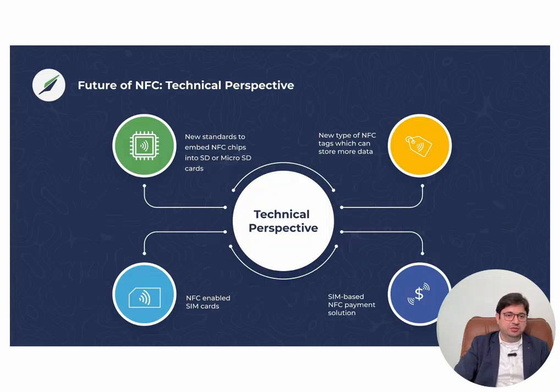Future of NFC. We have already seen good projections. In future, if we speak about contactless payment, there are other means of use of NFC and RFID. We have NFC SIM cards coming up. We're going to have controllers with integrated NFC, SIM cards with NFC payment solutions, and a new type of NFC with greater distance and a greater amount of data storage.